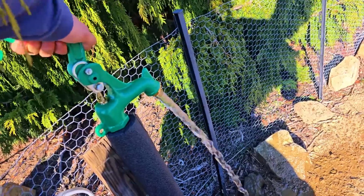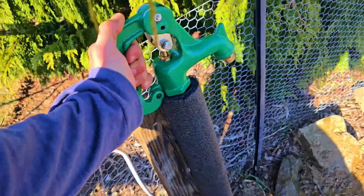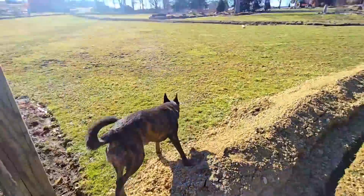Nice. Don't want to make a mess here though. Slowly shut that off. No leaks. Awesome, Pop. Let's go check the food forest.